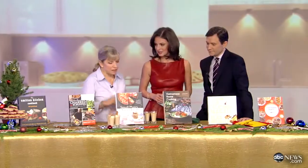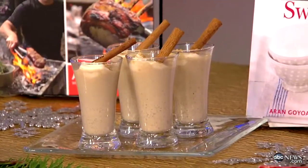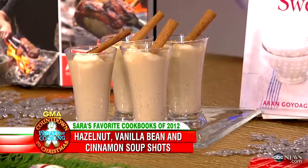Yes. By the way, this is a Christmas treat from that area. It's hazelnut and cinnamon and vanilla soup. I've never heard of a recipe described as come-hither, so I'm going to try this.